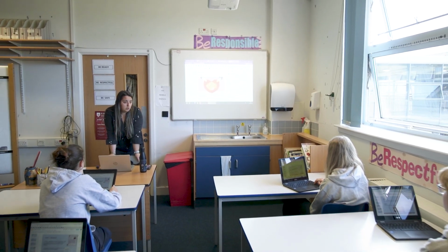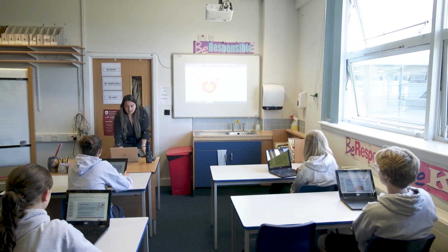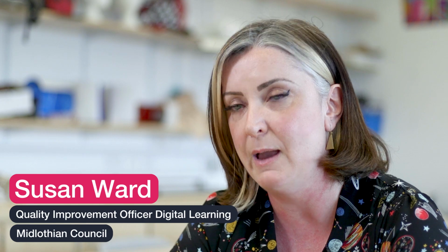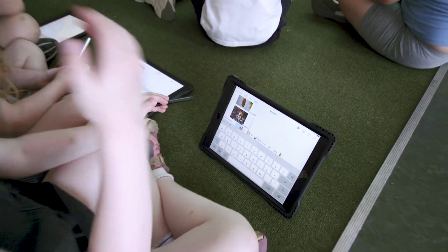Texthelp came on the scene for us alongside the work we are doing as part of our Equipped for Learning project in Midlothian Council, and the impact has just been phenomenal. So in our mixed estate of devices between iPads, Chromebooks and HP laptops, I wanted a tool, a product that would jump across those different devices, that would be clear, easy to use, consistent, work really well with our Google Workspace tenancy, and Read&Write just ticks all of those boxes for us on every level.